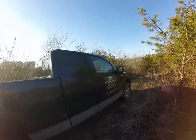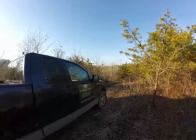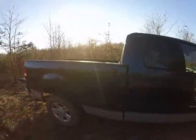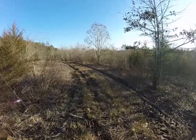It's about as far as we can get this round. I'll show you why here in a minute. We're about 200 yards from the main road. This is our driveway coming up to it. Got our truck sitting here. Coming up to the home site.